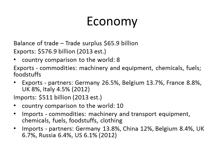All right, so the Netherlands had a trade surplus of nearly $66 billion. A trade surplus of nearly $66 billion. Notice when you look at country comparison, it's the 8th best in the world as far as their balance of trade. So exports were pretty strong for the Netherlands. If we just look and say, okay, what do they export?